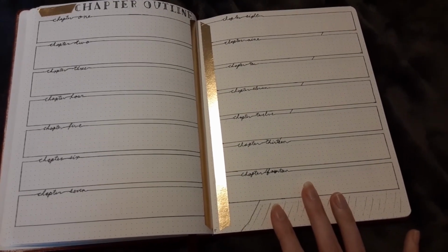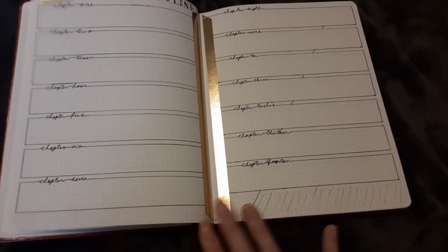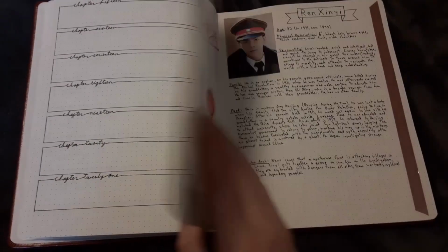exploratory writer. So I prefer writing as I go as opposed to planning everything out. So I may change this after I start writing a little bit, but I'm hoping this will give me like a general view of what I want the story to conclude.